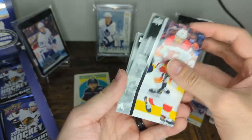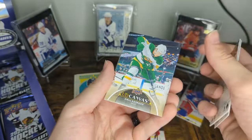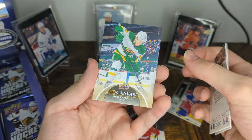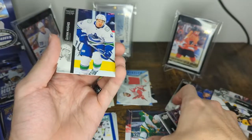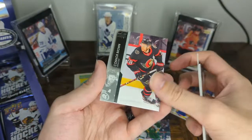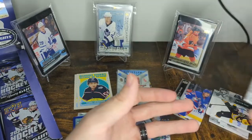Regular canvas here: Dylan Dubé, Anthony Duclair, Zach Aston Reese, a canvas of Kirill Kaprizov. That's a pretty good photo. Nice low shot there. I like that. There, Quinn Hughes, Connor Brown, and John Klingberg, and Anze Kopitar.